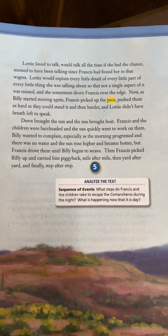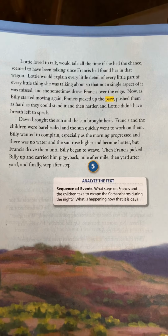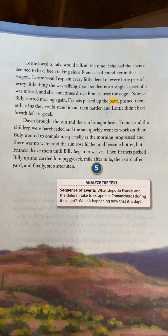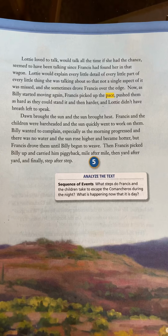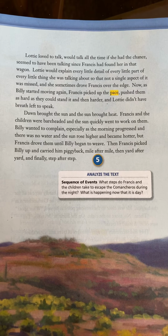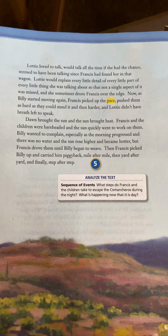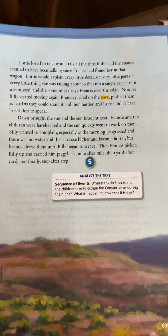Lottie loved to talk, would talk all the time if she had the chance. Seemed to have been talking since Francis had found her in that wagon. Lottie would explain every little detail of every little part of every little thing she was talking about, so that not a single aspect of it was missed, and she sometimes drove Francis over the edge. Now, as Billy started moving again, Francis picked up the pace. He pushed them as hard as they could stand it, and then harder, and Lottie didn't have a breath left to speak.